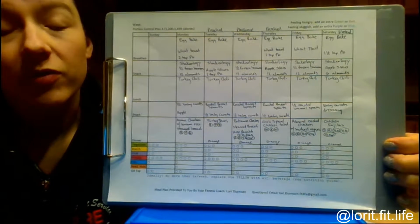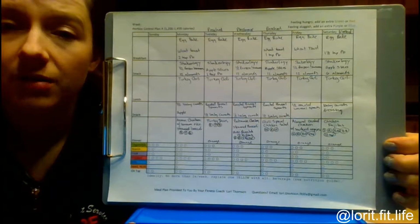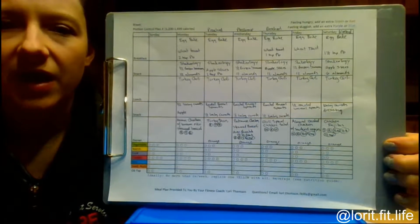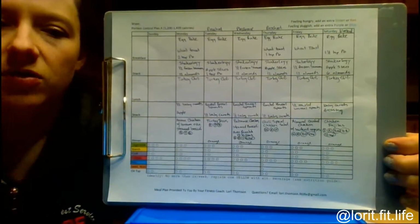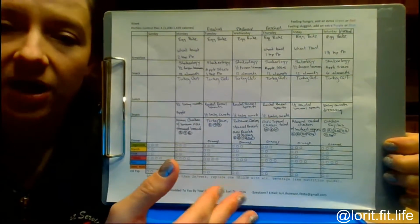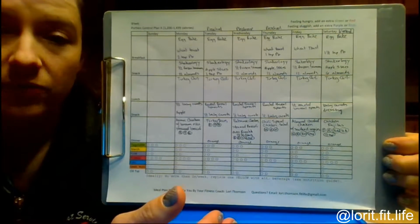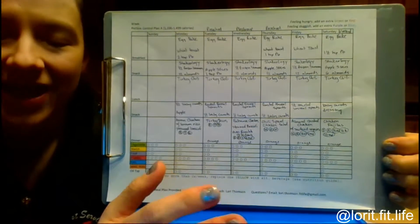Hey everyone, today I wanted to take you step by step through how I did my meal plan this week, to give you some ideas of how you can go about planning your meals and planning your week out. Obviously I already finished this, but I'm going to take you through my thought process as I went through, just so it doesn't take forever, hopefully.